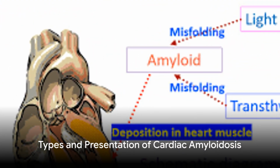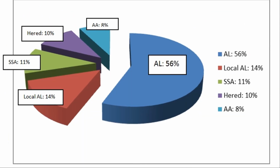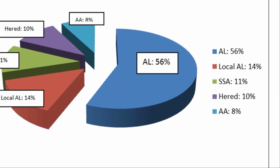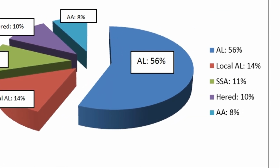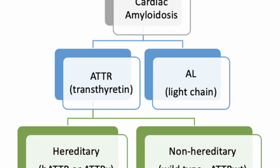Let's talk types. Immunoglobulin light chain, AL amyloidosis. This is the most common type of amyloidosis in developed countries. AL amyloidosis is also called primary amyloidosis. It usually affects the heart, kidneys, liver, and nerves.